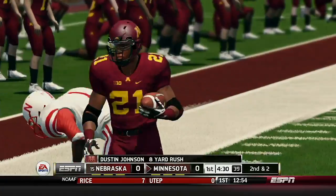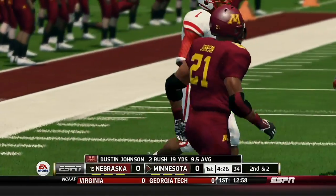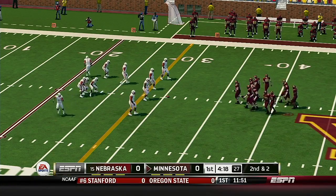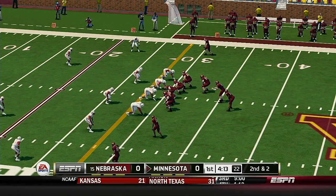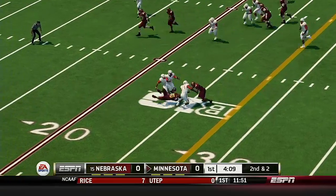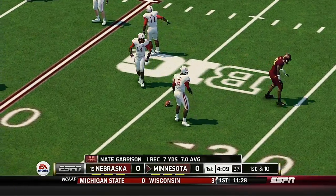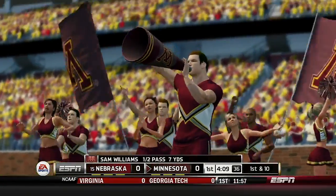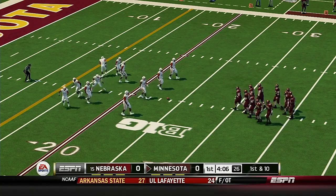Makes it out to about the 30. It's second down, and they're about 2 yards away from the sticks. Gets it out quickly. Complete for 6 yards, and that's good for a first down. Heads-up play by the quarterback to find his receiver in traffic and get the ball into his hands. And I think it was the quick throw by the quarterback that fouled up the defense on that one.